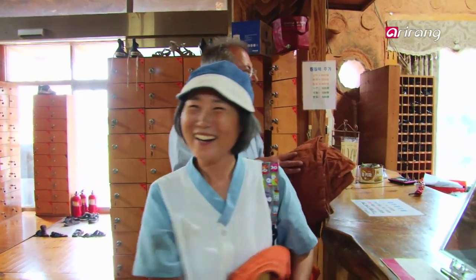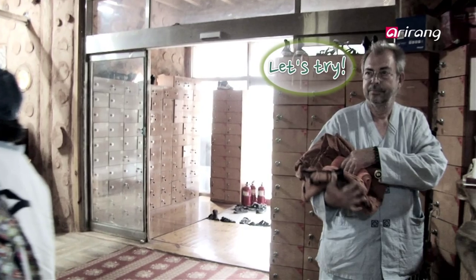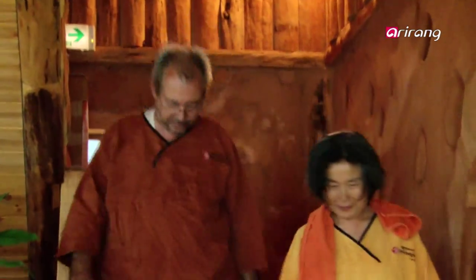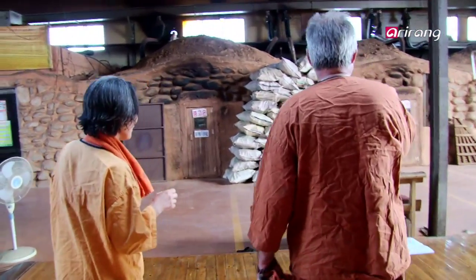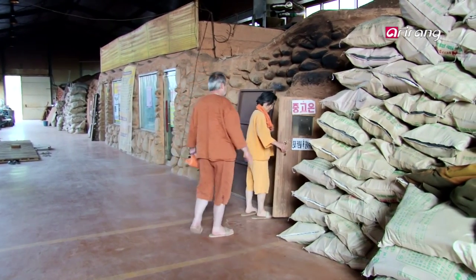He takes the jimjilbang clothes at his wife's urging, but he's still not sure if it's a good idea. He doesn't like the heat. But when else would he have the chance to go to a bamboo charcoal kiln jimjilbang? The temperature inside the charcoal kiln is 60 to 80 degrees Celsius. In Korea, people sweat it out in hot rooms as a way to stay healthy.